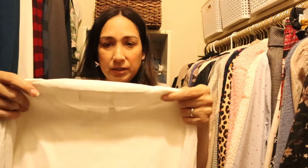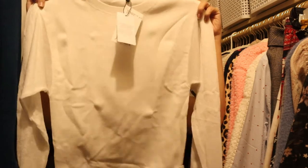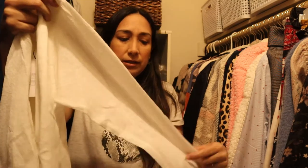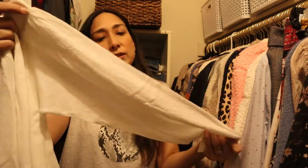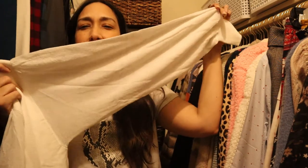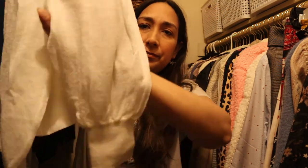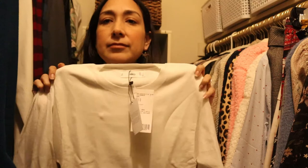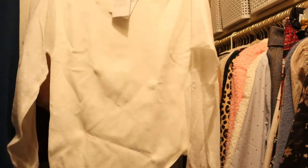And one last thing from Mango. This sweater, size medium, is white. Again, it's really light material. The sleeves are almost like balloon sleeves. And it ends like this. Yeah, I like it too. It's again a basic color, it's good to have. I think that's it.